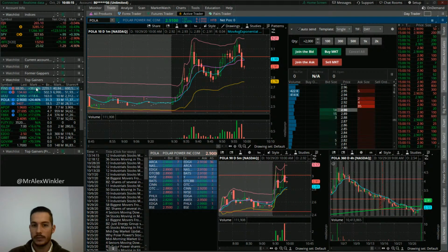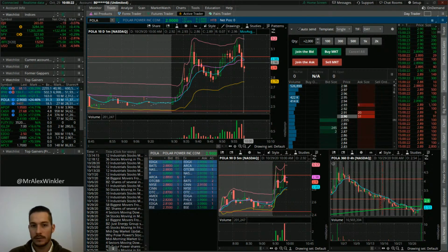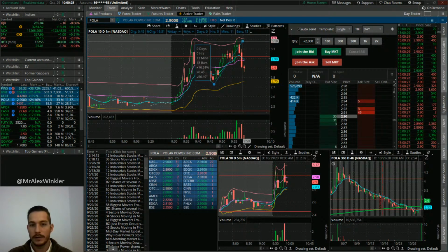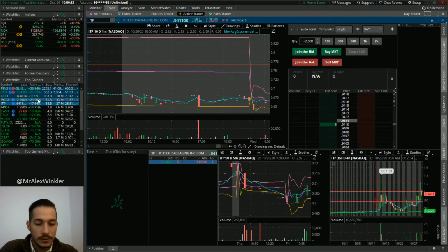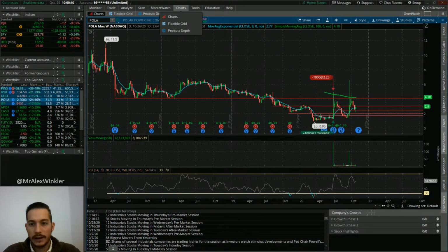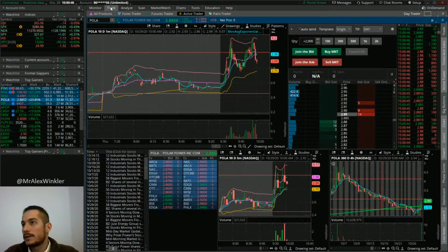Polo had that pretty wicked flush. I really like this bit of a support zone here. This was nice on Polo. Yeah, I had that perfect retest of the 90 EMA and then it ripped up 16%. Really sweet move there. Probably would have been worth paying a little more attention to. Didn't see a catalyst though, but it's a solar panel sympathy play near big support, so it's just going to keep bouncing around. That's what it is.